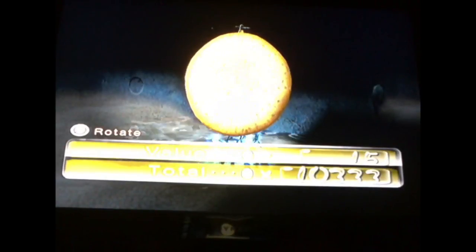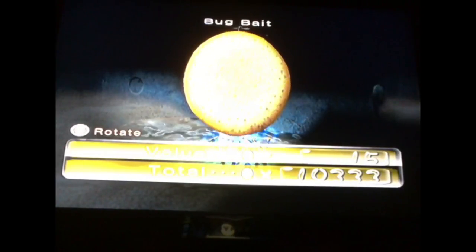It's a piece of candy. And it's pink! What kind of candy isn't pink? That's not strawberry. Okay, we took out that fire geyser, and we gotta take out one more just to get that treasure back. Anyway, this treasure is kind of weird. It looks like a cookie with gray spots. Bug bait. Yeah, I really don't get the pun of that one.